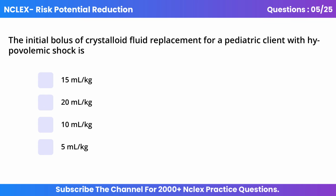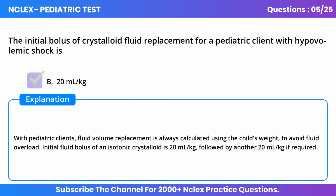Question 5. The initial bolus of crystalloid fluid replacement for a pediatric client with hypovolemic shock is B. 20 milliliters per kilogram. With pediatric clients, fluid volume replacement is always calculated using the child's weight, to avoid fluid overload. Initial fluid bolus of an isotonic crystalloid is 20 milliliters per kilogram, followed by another 20 milliliters per kilogram if required.